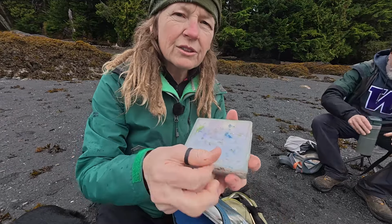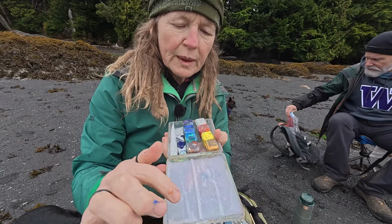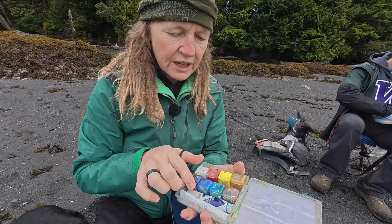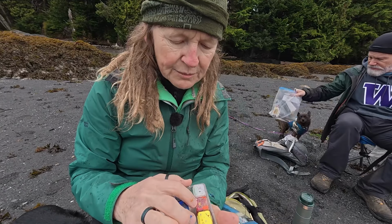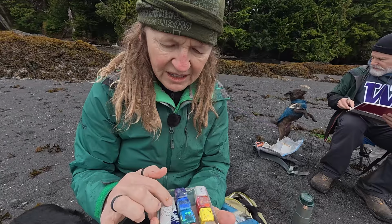And here's my little gouache set I made out of a bead storage container that I got at Walmart. I have a square of paper towel with some parchment paper over the top for my palette. I just wet it down. It's been working really well. Then my gouache paints, I have yellow ochre, lemon yellow. I have a mix of like scarlet red and orange in this one. And I have titanium white.